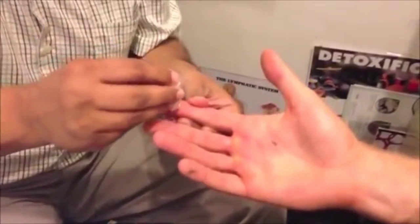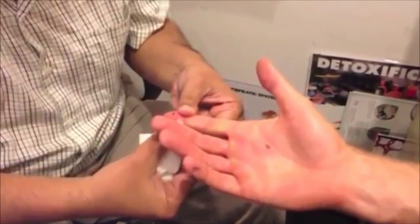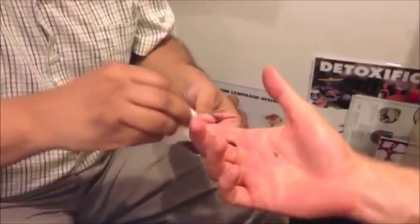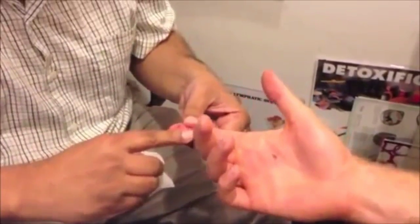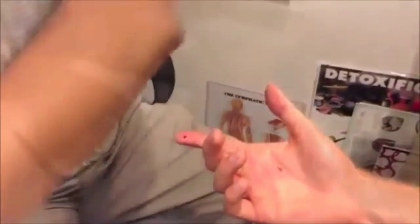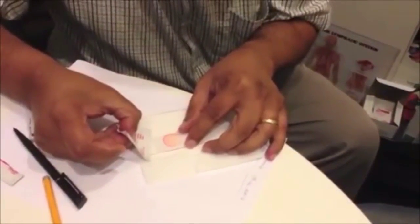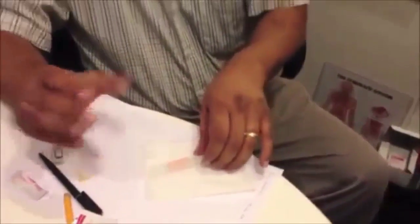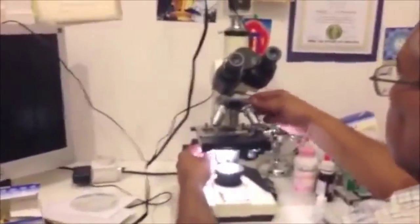There with the blood, nice little pinprick. The first droplet is damaged from the puncture, so we cannot use that. Take that off. Let the second droplet come up. Okay, excellent. That's important. It should spread nicely like that, because otherwise you could damage the blood. Alright, so that goes under the microscope.